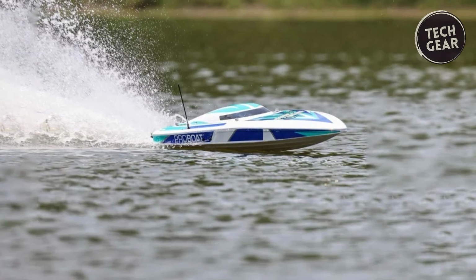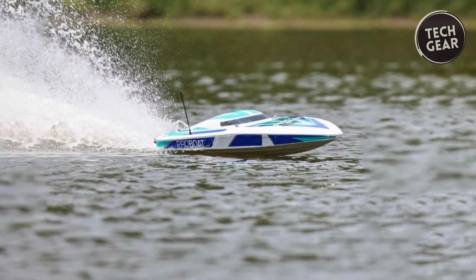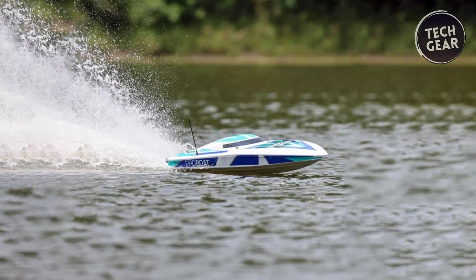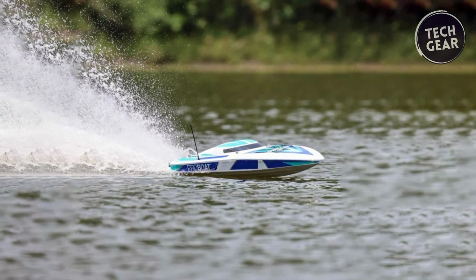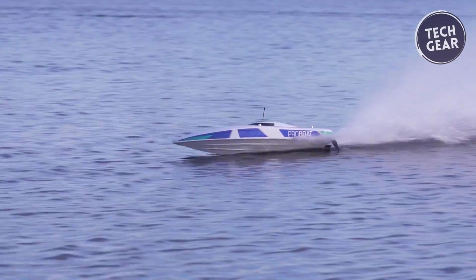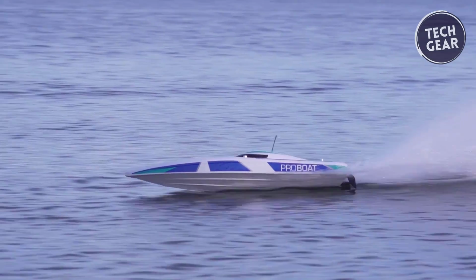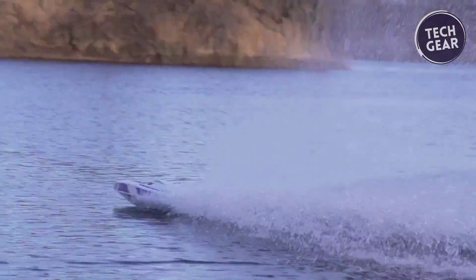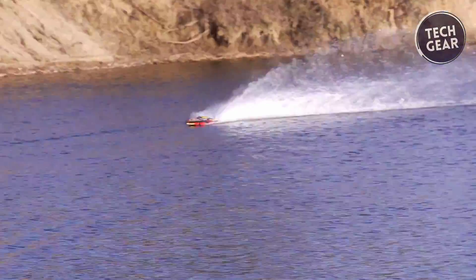Paired with the Spectrum 120-amp BL Marine ESC, this boat offers extreme power and responsiveness, allowing for precise control even at high velocities. Moreover, the Sonicwake V2 boasts upgraded hardware, including larger turn fins, adjustable trim tabs, and a larger propeller strut, enabling fine-tuning to optimize performance on the water.